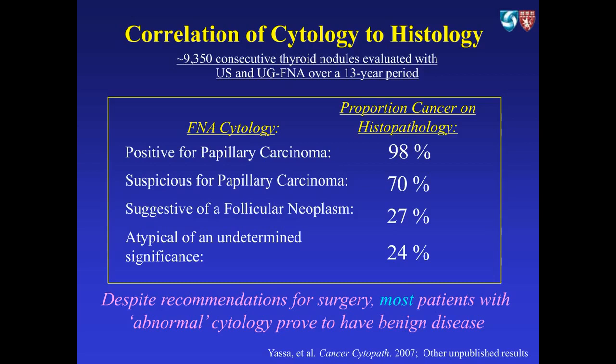What this means is that we're doing the surgery to detect those malignancies, but unfortunately we're also sending many patients to surgery who do not have malignancy. In fact, when you take all comers who we have to send to surgery because of an abnormal biopsy, it turns out that most of them do not have cancer. They have benign disease, so that would be unnecessary surgery.